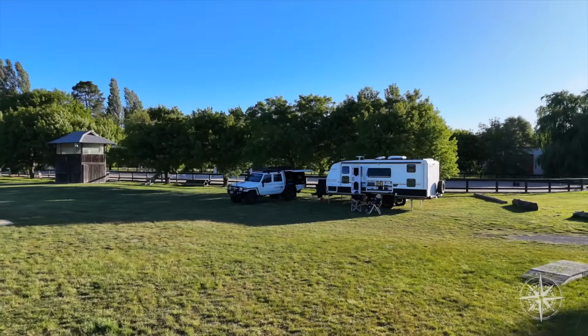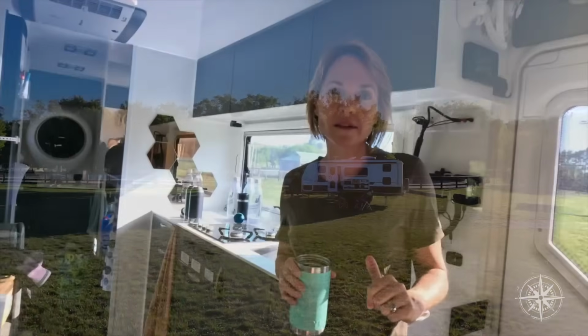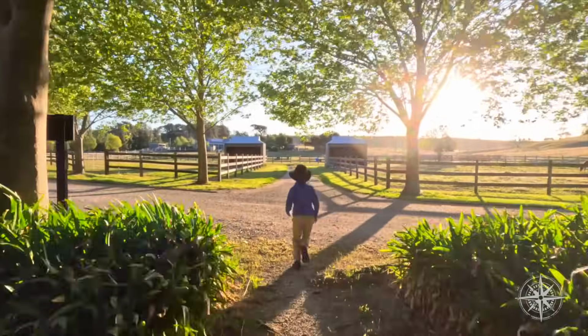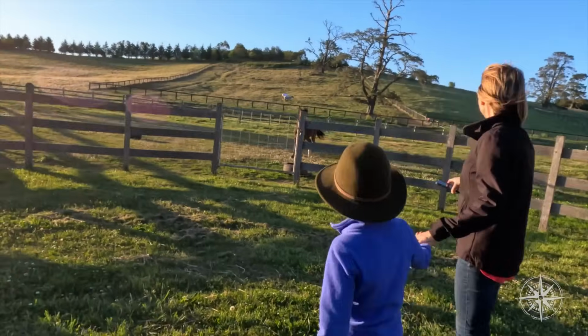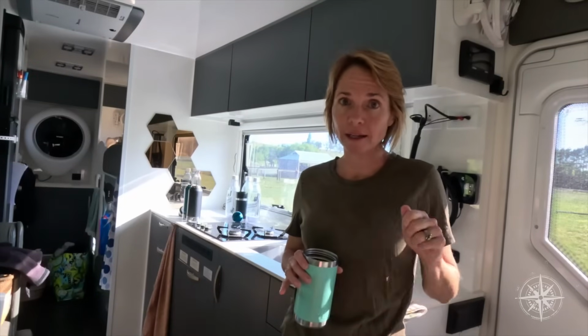Unfortunately, we were just here for the night and we rolled in fairly late yesterday afternoon and are heading out shortly now this morning. But I think if you had a couple of days to come and stay, that'd be really lovely because the environment is so beautiful. Green rolling hills, there's a really lovely patch for you to set up unpowered, and they do have powered options as well if you need to plug in.